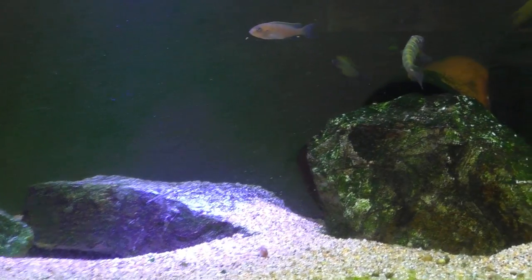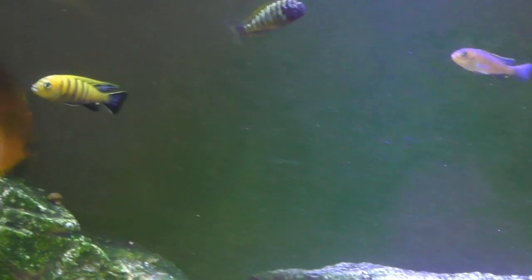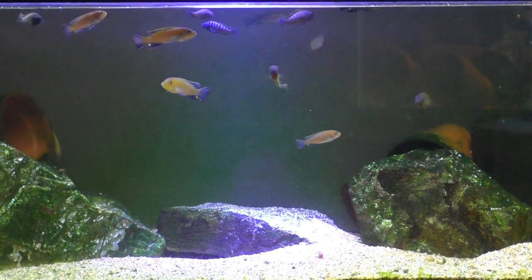I haven't done an update on this tank in a long time either. The tank is looking pretty bad. You can see algae all over the front of the glass. I do run a lot of light on this tank because Trophius do love to graze algae. That's how you also get the green on the rocks, which is pretty awesome looking, I feel.